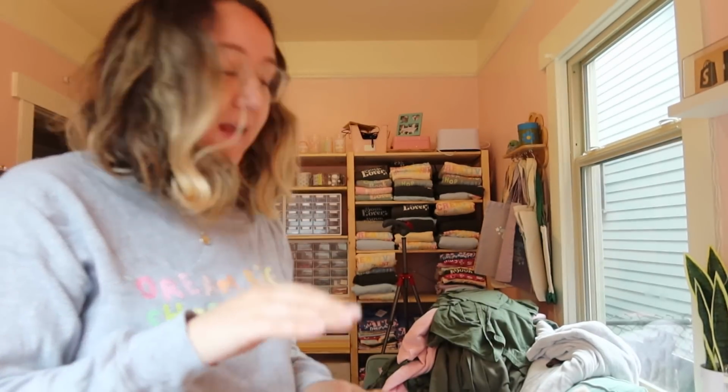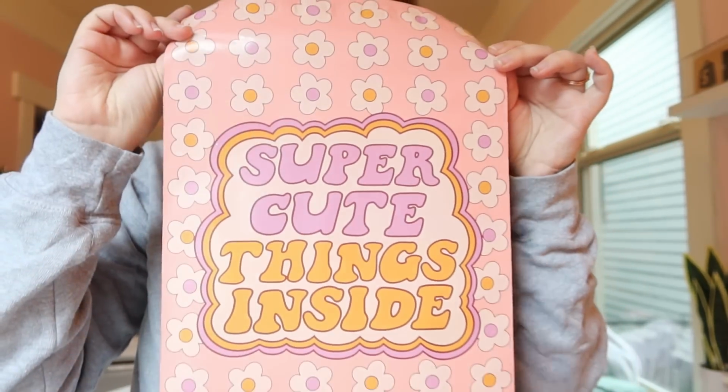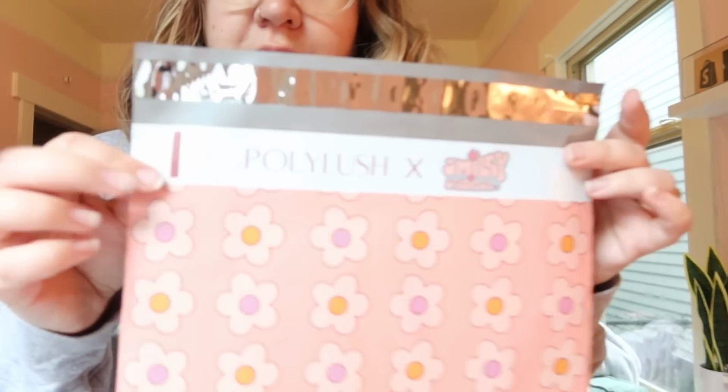Okay, I haven't used these ones before. When I reorganized my office, I basically mixed up all my polymailers so then it would be a couple in a row or the same, and then I'd switch them in. So this is one I haven't even used yet. This is the first time. Isn't it cute? This is from Polylush, and they did a collab with a business called Smiley Studio Co.